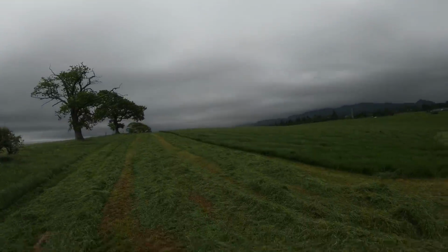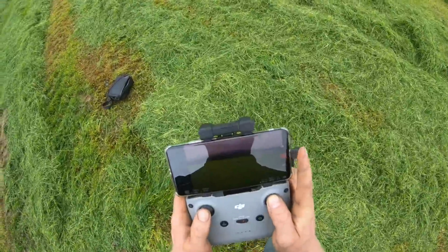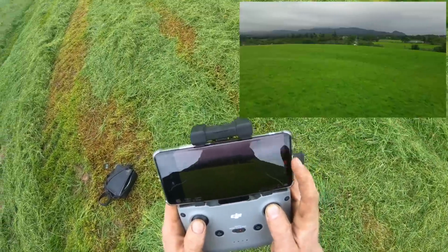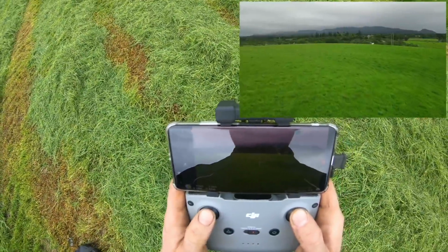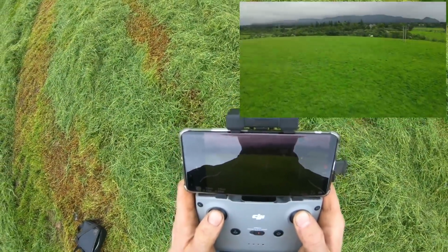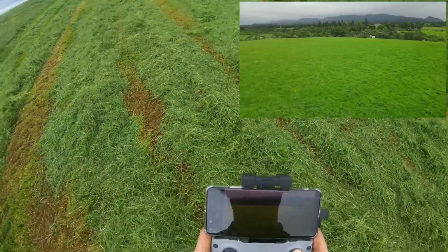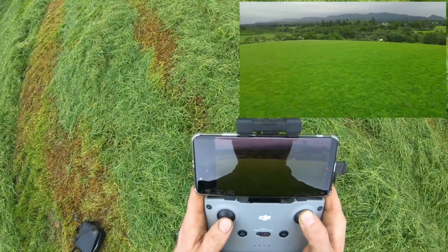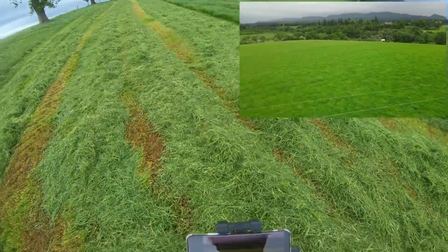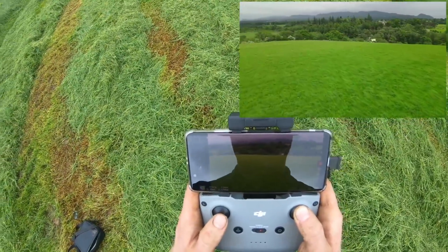There we go. Away she goes, fighting the wind. Let's get this recording. There we go. Right, one thing in this field I have to watch is power lines. Very windy today actually. Drone's fighting it pretty well though so far. So, let's see what I can record.